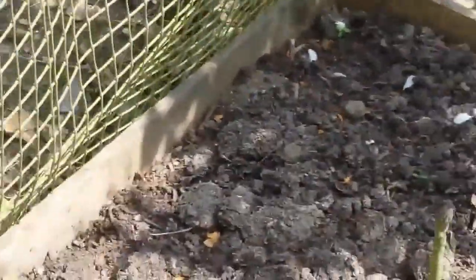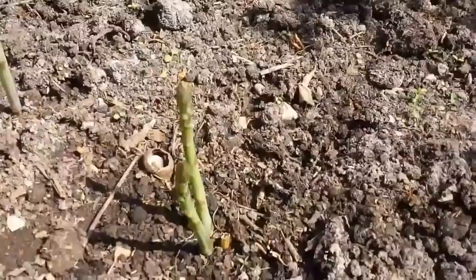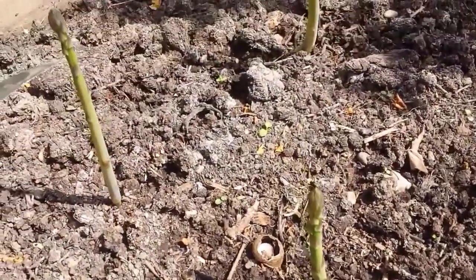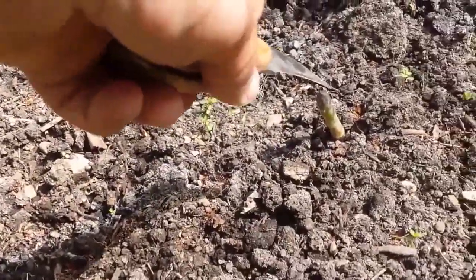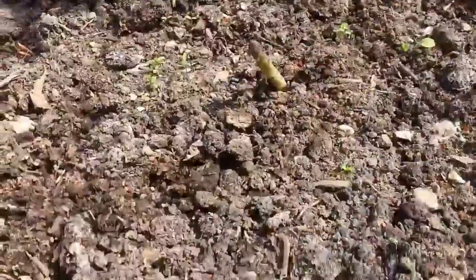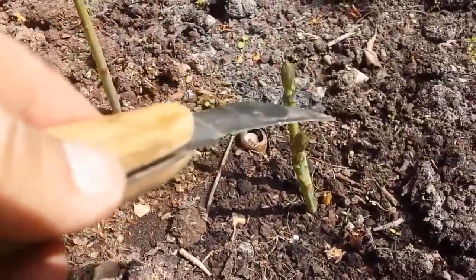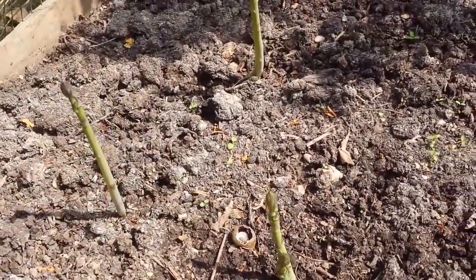Now it's the time to do another harvest of asparagus. So I have one here, one here, one here, one here, 3, 4. This one I will leave for a little while to grow. Another one to grow. This one also needs to grow. This one also, these two need to grow. This one also I will leave a little bit to grow. So I will harvest 3 or 4. This 4.